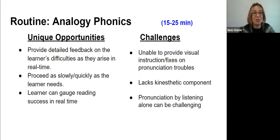Some of the unique opportunities: one, you can provide detailed feedback on the learner's difficulties as they arise. In class, you might have some more vocal students shouting out, others just copying, repeating what they said. Two, we can go slowly, or as quickly as they need, and the learner can gauge reading success in real time.